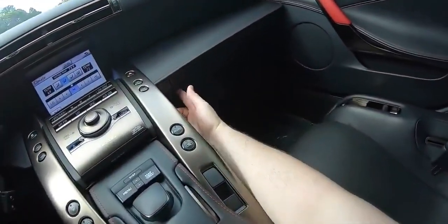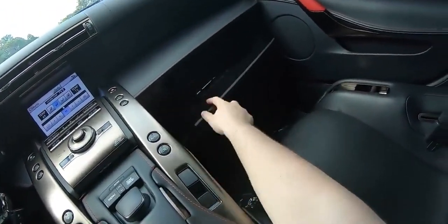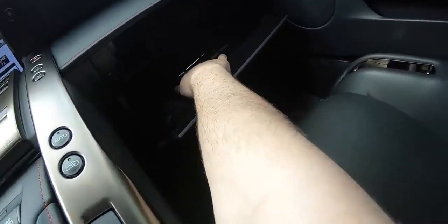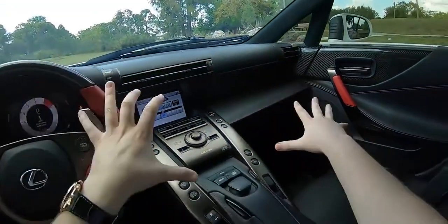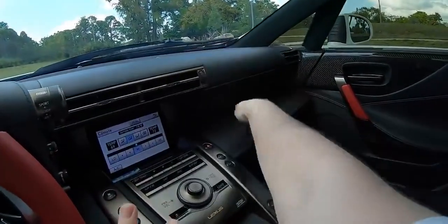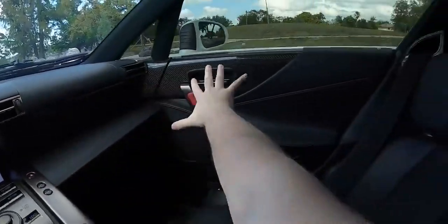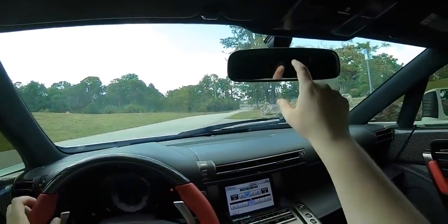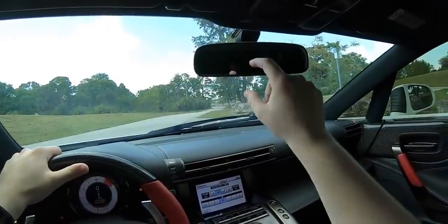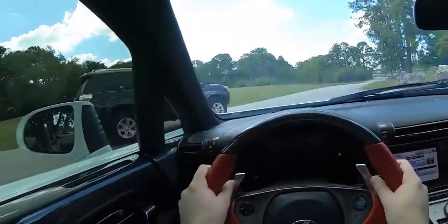You've got a small glove box here that's lockable. There you go, got some tools inside here. Actually, wow, we've got a USB and auxiliary port. That's impressive. Interesting dash layout with this dual kind of height to it, carbon fiber throughout. We've also got some storage space back here. Now, rear visibility is actually fantastic. The rear wing goes to a perfect height where you can actually see out the entirety of the back of the car.